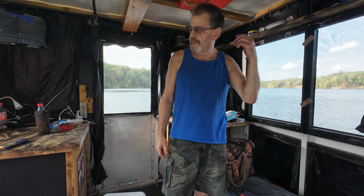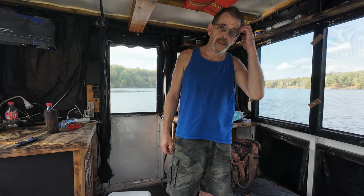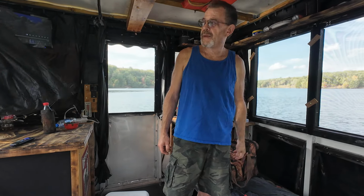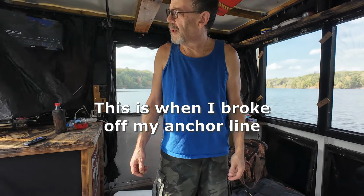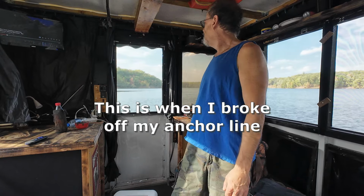Well, I think we might move closer to the launch now. I think we can get into a cove away from this wind. If not, we'll have to come back here. Oh, one thing after another. Not like the first trip, that's for sure. It's not terrible.